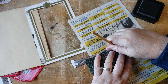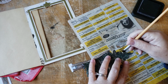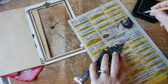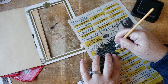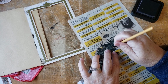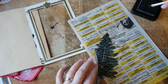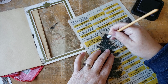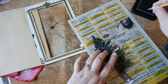I'm not sure yet how much of this will get trimmed off, so I'm just going to ink whatever I can ink. The green will still show through, so you don't have to worry too much about being precise and just getting it on the edge. The only thing that will result from having this on the green is that it will warm up the tone of the green. It won't be such a bluish hue, and it'll be more of like a chestnut green hue, and I'm quite okay with that.